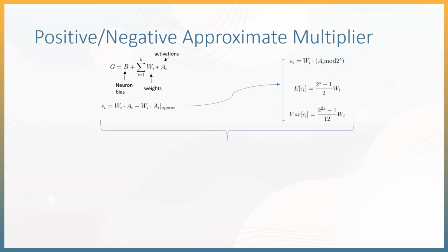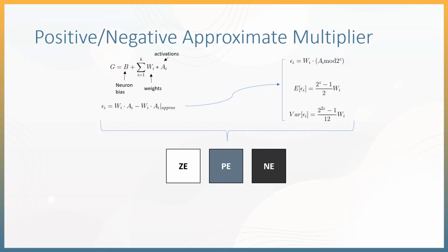In our work, we control the number of approximated partial products at runtime and support three modes: zero error, positive error, and negative error. The ZE mode refers to the exact operation. In the PE mode, the Z least partial products are perforated, and in the NE mode, we force the generation and accumulation of the Z least partial products. Therefore, the average error and error variance for each activation input are shown here, where S equals 1 in the PE mode, S equals -1 in the NE mode, and Z equals 0 in the ZE mode.